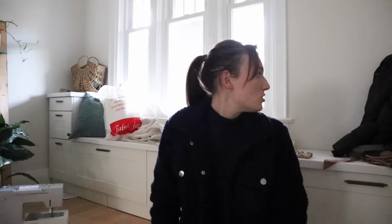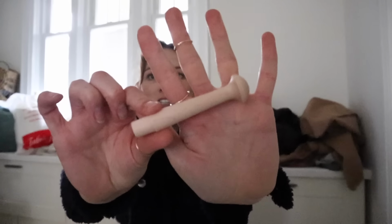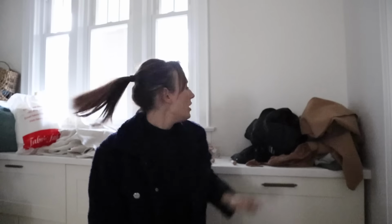My house is so messy right now. Because I don't have a coat rack, this is what my coats look like. I just pile them here. And these are my shaker pegs. I'm going to do a shaker peg shelf. I'm so excited. I think it's going to look really good.